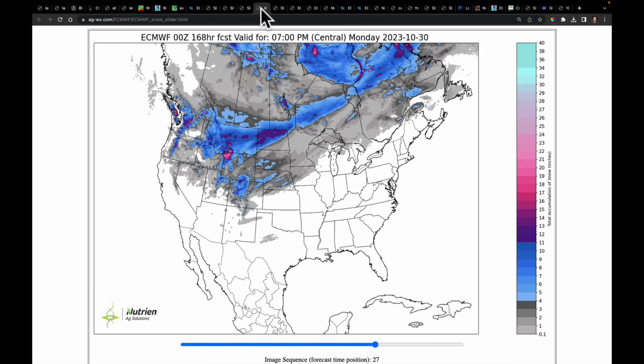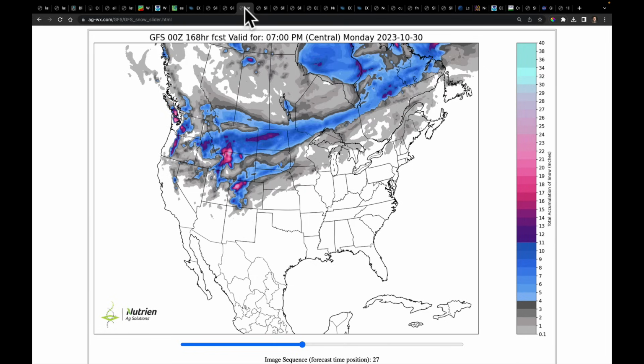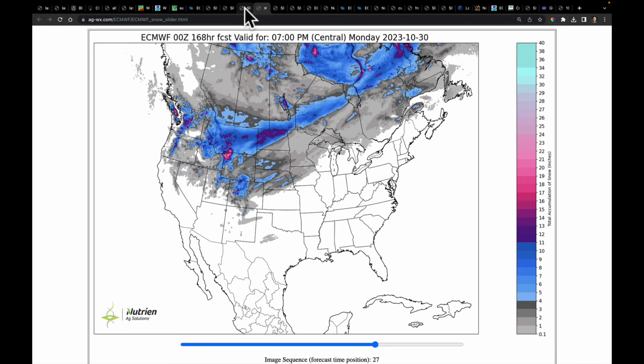This is the European model. And I've got to be honest, even though there are nuances and differences, this overall is a pretty consistent forecast when we think about what we're attempting to do here. It's not perfect, but it's consistent.